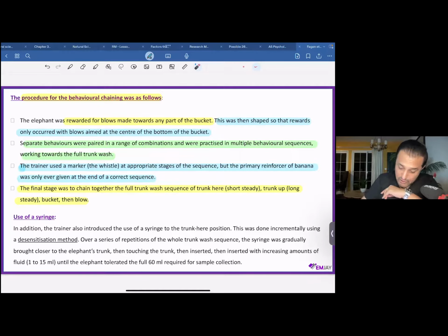So, in addition, the trainer also introduced the use of a syringe to the trunk position. This was done incrementally using a desensitization method. So what is a desensitization method? You go step by step, right? You wouldn't just bring the syringe right in front of the elephant right away. You don't want to scare the animal, right? This was done incrementally using a desensitization method, that is going step by step, gradually introducing the syringe. Why though? Because you don't want to scare the animal, right?